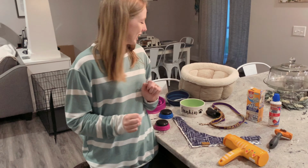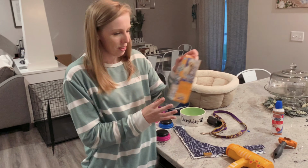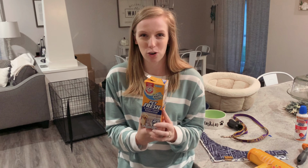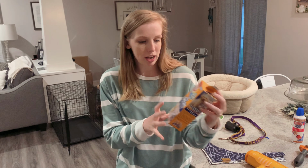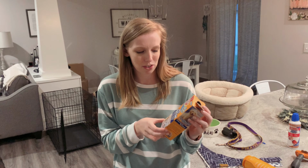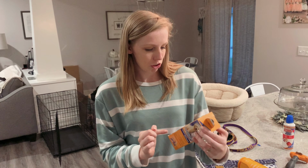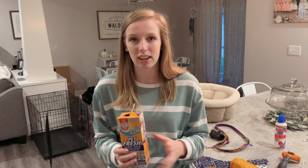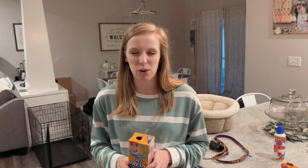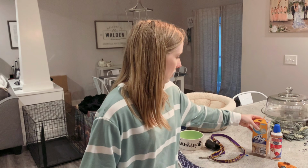Now, onto cleaning. So this is a lifesaver if you have carpet or rugs in your home and you have dogs. It's just little white dust really, and you just sprinkle it onto your carpet. It's called Pet Fresh Carpet Odor Eliminator, and it does exactly that. You sprinkle it onto your rugs or your carpet, you vacuum over it, and it smells amazing. It gets rid of any kind of pet odor or anything like that.